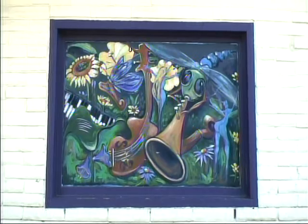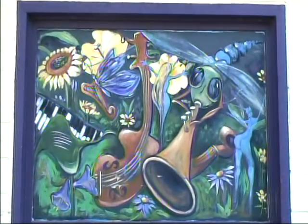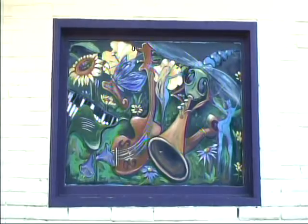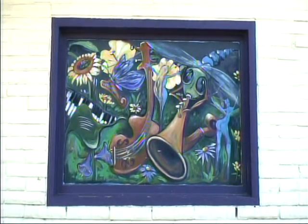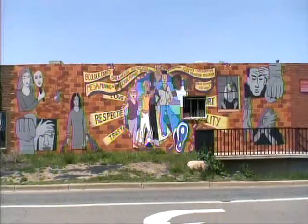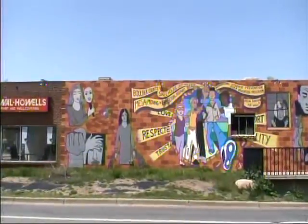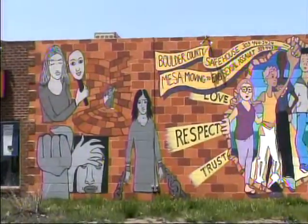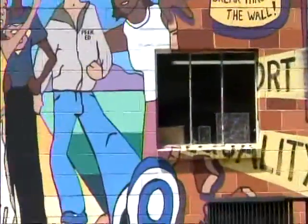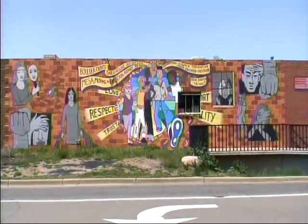In my Murals Across Boulder in America series, this is the mural on Rob's Music, which is right next to Liquor Mart, which is a famous Boulder landmark. Rob's Music, Boulder, Colorado, another mural. And part of my Murals Across Boulder series, here's another mural. Boulder, my mural series, Murals Across America.